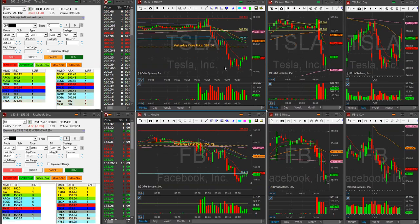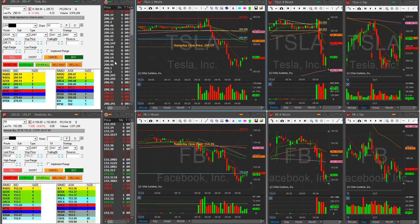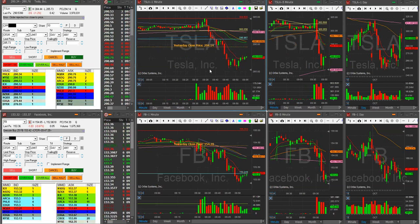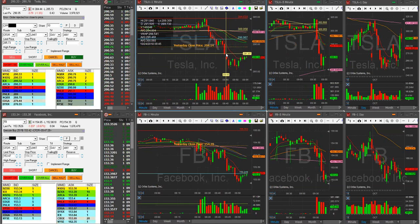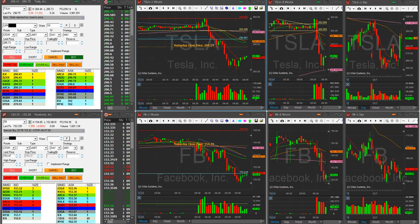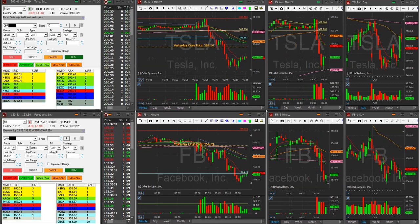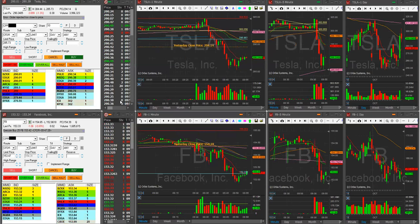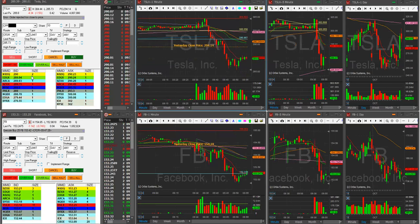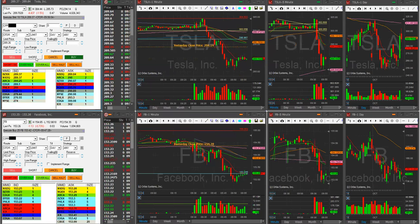My charts froze. Perfect. Good thing I'm not in a trade right now. I can still see the time and sales, which is good. Let's just SPY retrace it a little bit. Very subtle lower high, good enough for me. Short it.